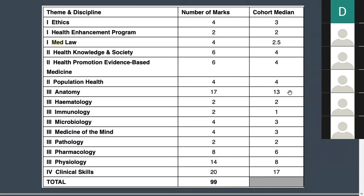This is a breakdown of our VIA last year. I don't know if I'm meant to show you guys this stuff, but hematology, as you can see, was making up 2 marks of a VIA. And the cohort median was 2, so don't even bother studying.